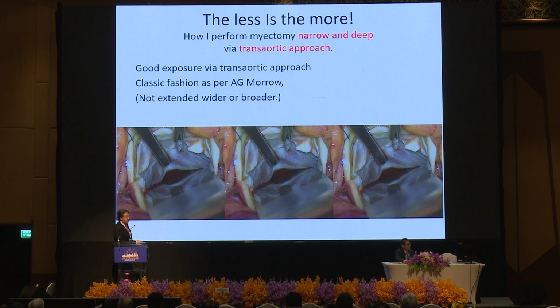So I just want to talk a little bit about the technical aspect. The trans-aortic approach is, I think, the first choice for me, or maybe for many surgeons, to release the outflow obstruction. In the echo, I don't have a good echo today, but there is always a lot like snow on Mount Fuji, which is a marker we have to take care of.